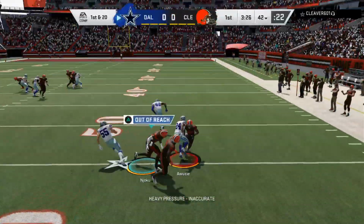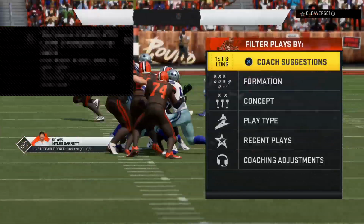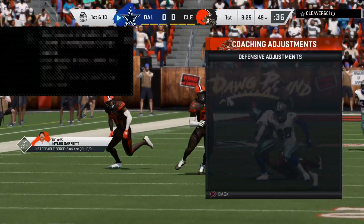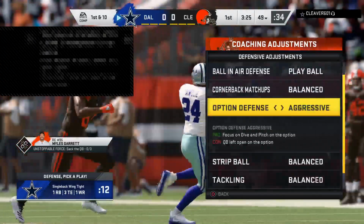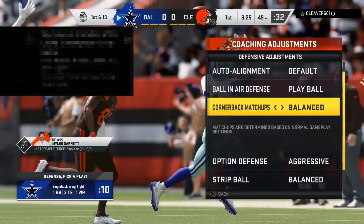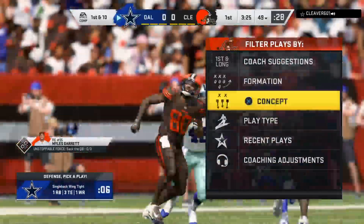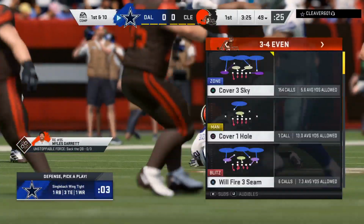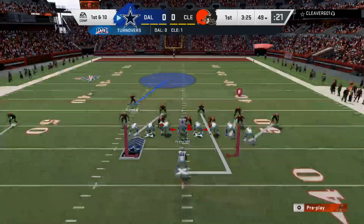Oh, you saw that one coming. It's intercepted, thrown back across his body. Awuzie with a pick, and they get the football. They'll set up shop at their own 49-yard line. Good starting field position for them as they come up first and 10.